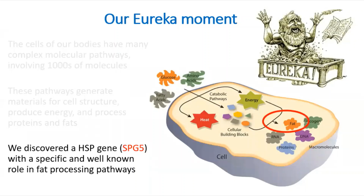So, as Emma mentioned earlier, unfortunately for most of the genes in our DNA, in our genome, we don't really have a very clear understanding of what the gene's function actually is. But for a small number of genes, we do have a very clear understanding already from studies that have been undertaken historically about what the molecular role of that gene is. And this was the case for one of the genes that we discovered that can lead to HSP when spelling changes occur in that gene.